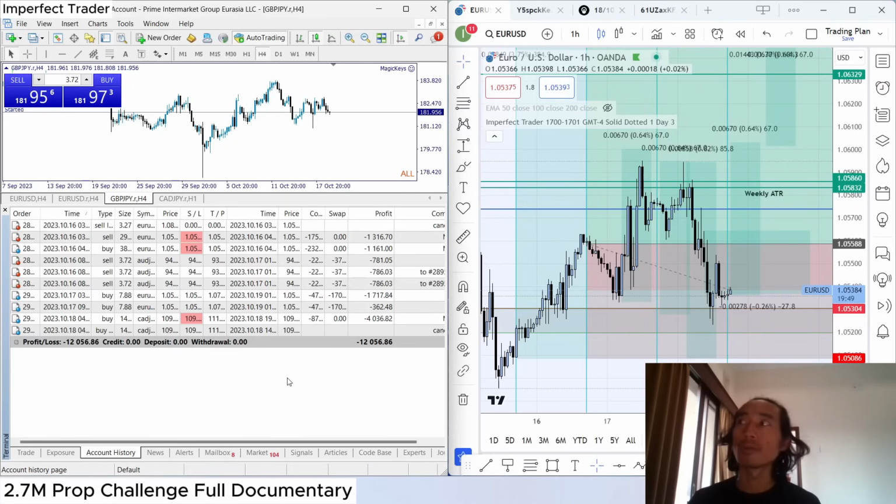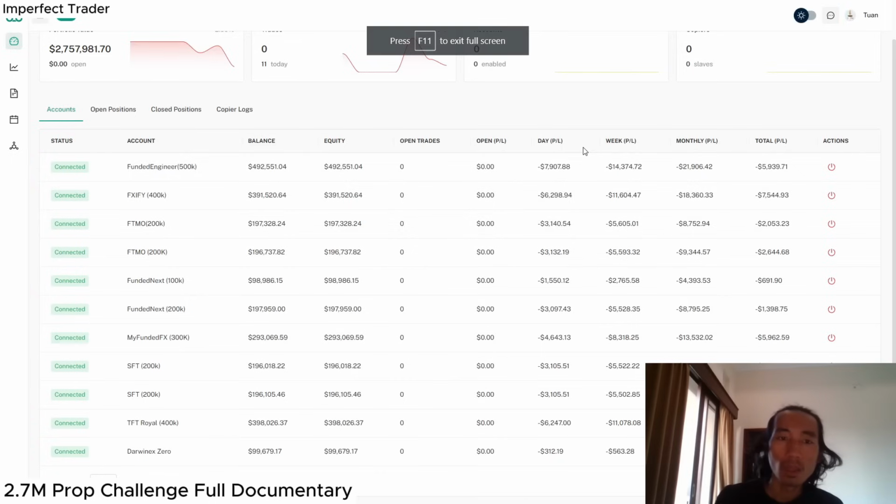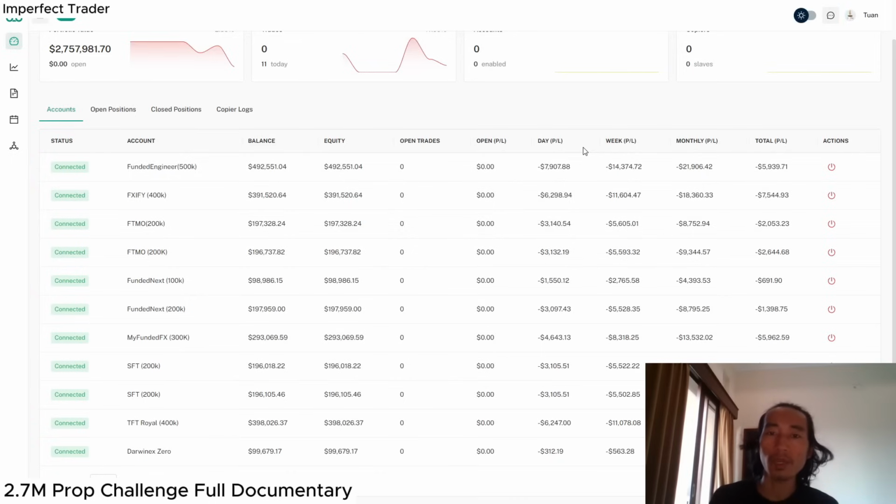Probably one of the weeks that we lost the most, right? From now on, I'm going to risk around 1% a trade. So here is the trade copier. So far you can see that most of the accounts are down from 1 to 2%.